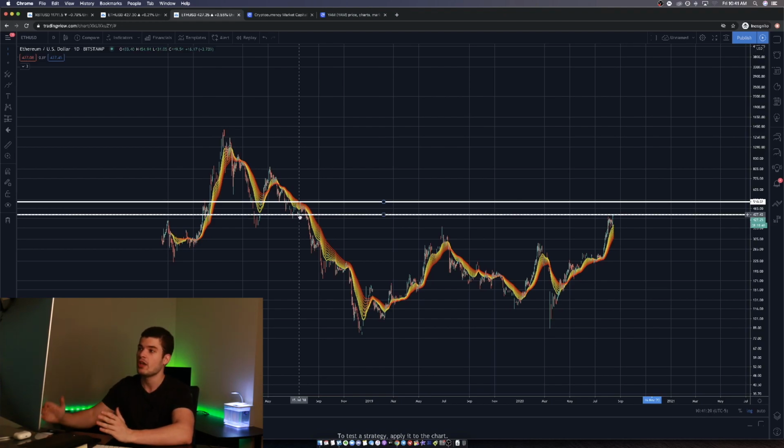There's sort of a range for these resistances, and then the one above, which is the next one that we are looking at, $514-ish, around $510 to $515 range would be the next stop for a breakout above this resistance. So keep that in mind.